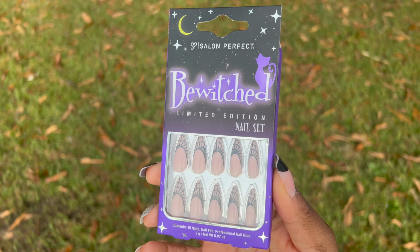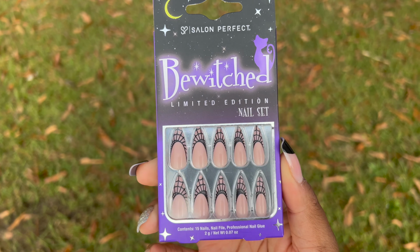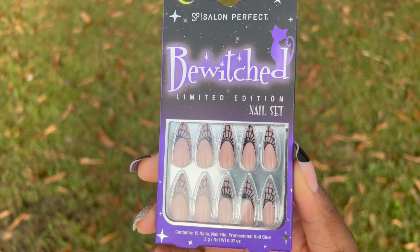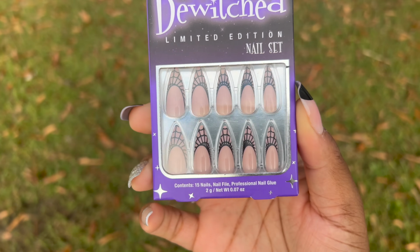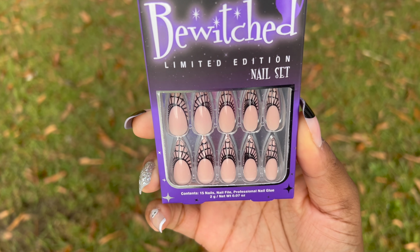And honestly, I think they came out with 3 stiletto style nails. And of course they're in the long or extra long length. So to me, this is more like a long length because you know, my nail beds are long and wide. So I definitely wanted to pick this up for the nude.